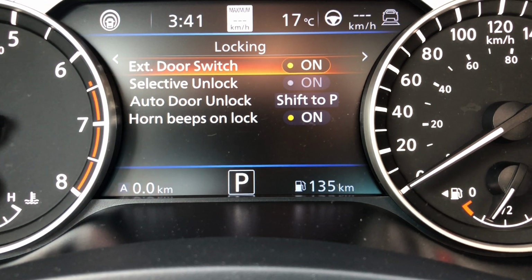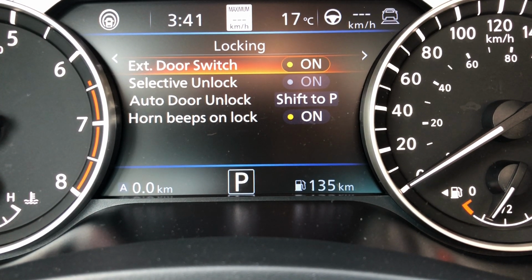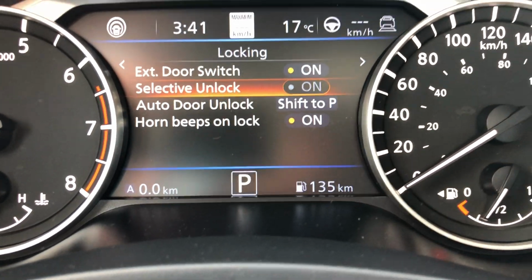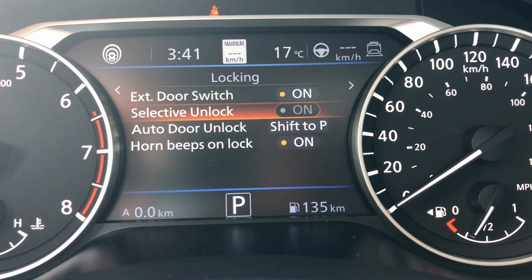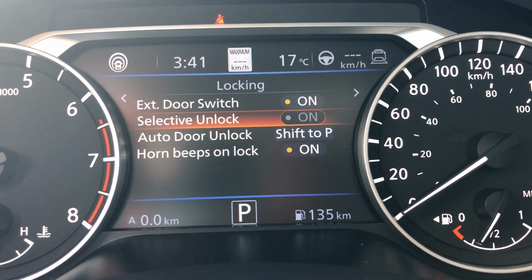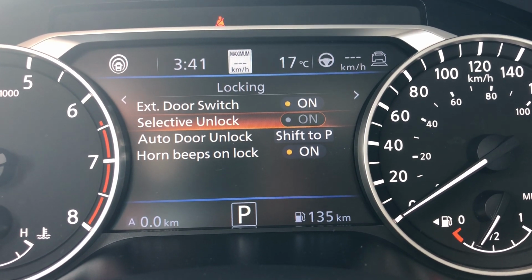Locking, we can go, so the door switch on the outside of the handle, if that turned on. Selective unlock, this means when you hit the unlock on your fob, does just your driver's door open or do all the doors open? If you have it on, it's just the driver's door. If you have it off, it's all the doors unlock when you hit that unlock button. So yeah, it depends on your preference.